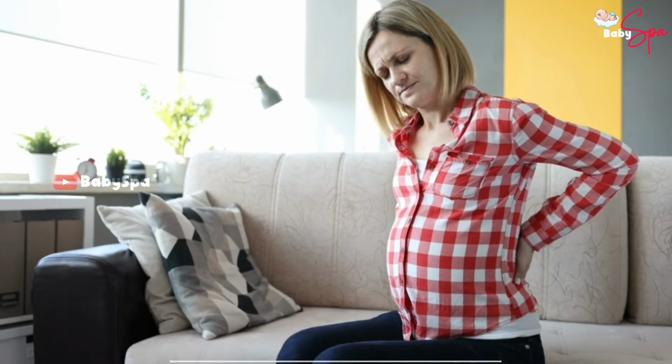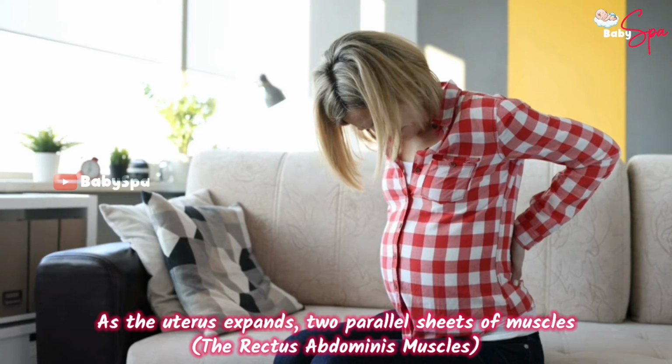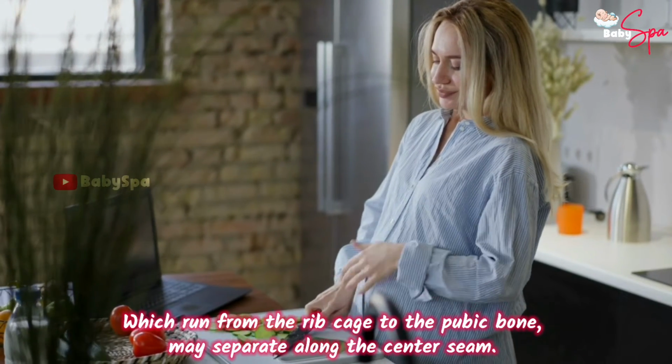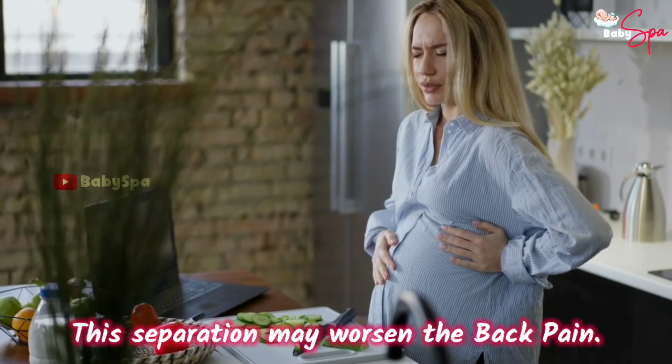Muscle separation. As the uterus expands, two parallel sheets of muscles, the rectus abdominis muscles, which run from the ribcage to the pubic bone, may separate along the center seam. This separation may worsen the back pain.